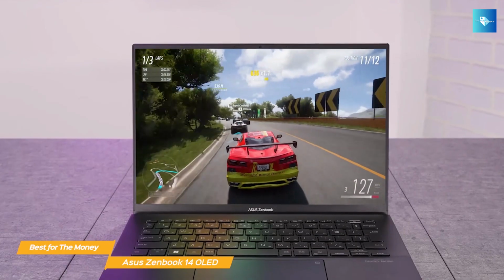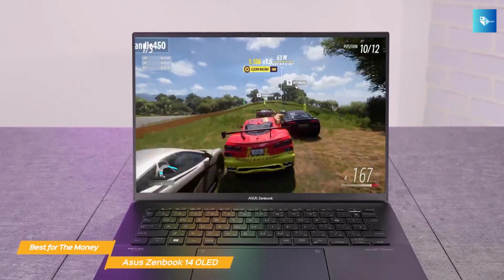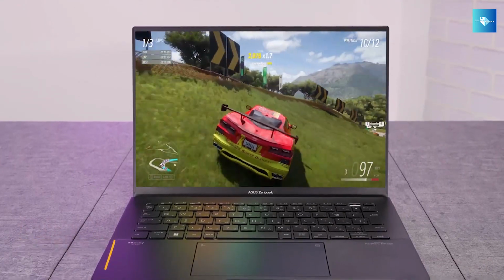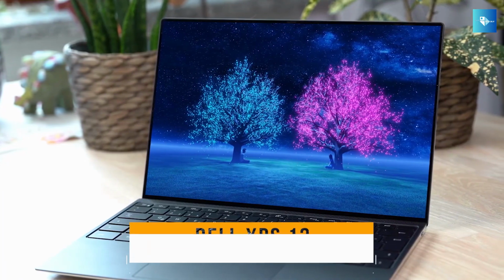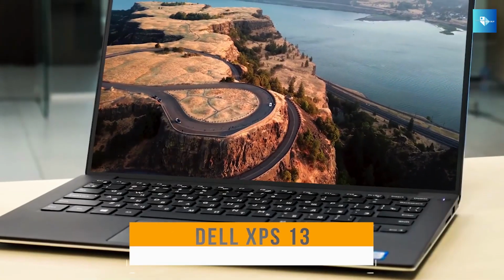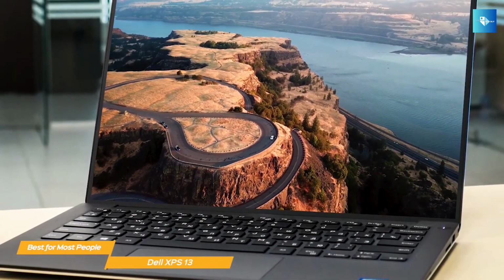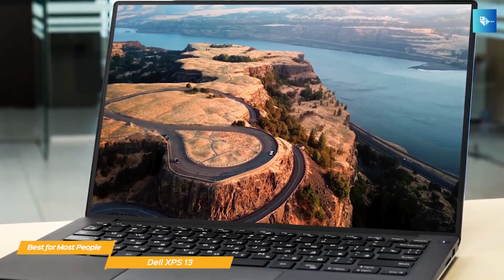It has a powerful processor, excellent large display and brightness, outstanding battery life, plus lots of other really solid features to support the student lifestyle. Next on my list is the Dell XPS 13, my choice for the best student laptop for most people. The Dell XPS 13 can easily handle productivity, multimedia, and even a bit of gaming, and its battery will get you through the entire day.